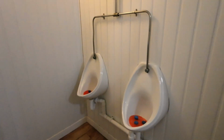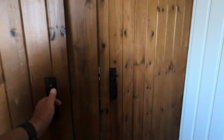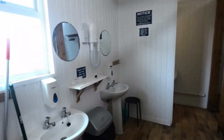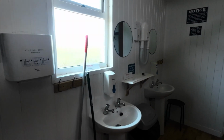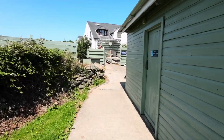Right, you got the urinals there. You got a shower in there, guys. Toilet. Toilet. Another shower. And yet another one. And you also got a couple of hand basins, hairdryer, and a hand wash. So basic facilities, but I guess that's all you need. Still using my own.